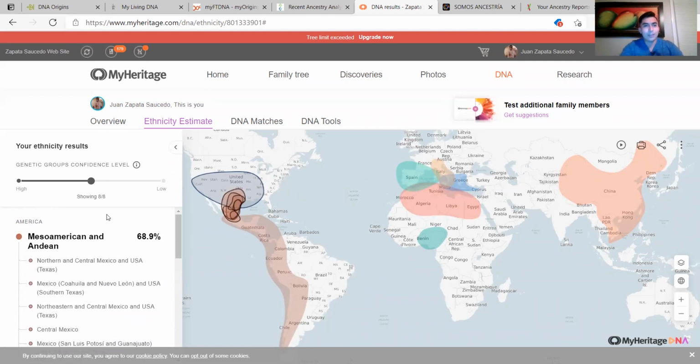But some people criticize this one because they say they overestimate the native DNA. They said in the past they had a mestizo category, and then they did away with it. But even when they had the mestizo category, it was really weird because they would still have a European category. So it just made no sense.